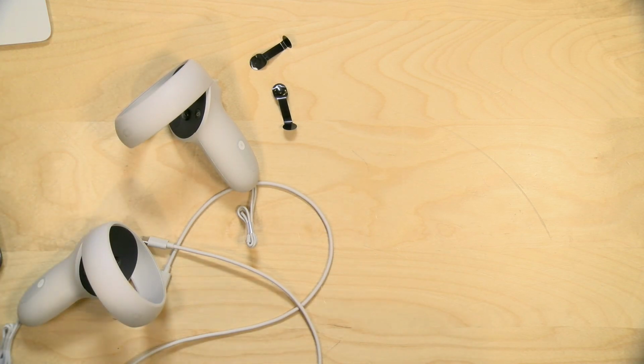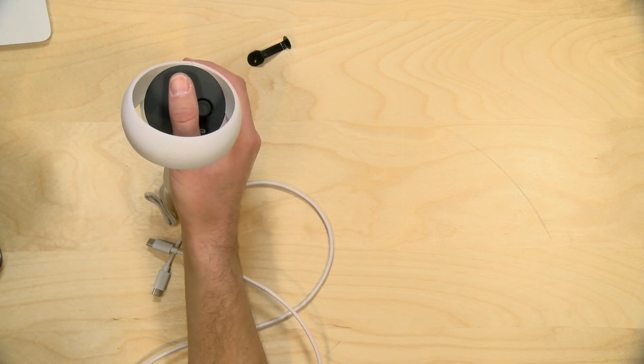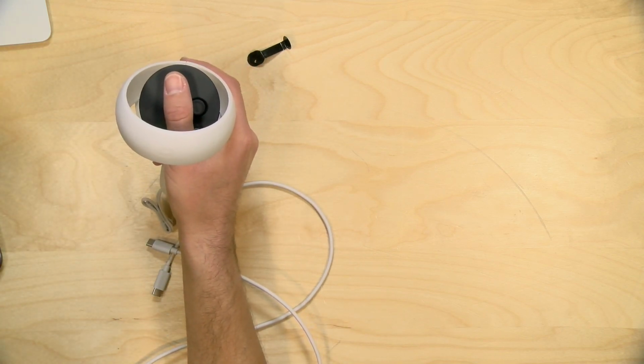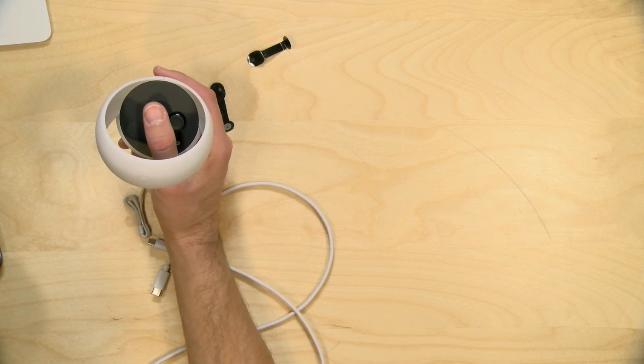So for me, I think the middle is the better one, and I'm guessing that's going to be the case for many people. Now, one of the things that I have issues with, and I'm not seeing it right now as I'm moving my head around, is that when I had bought the Valve Index, which is the Steam one.